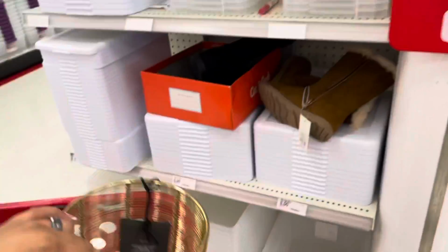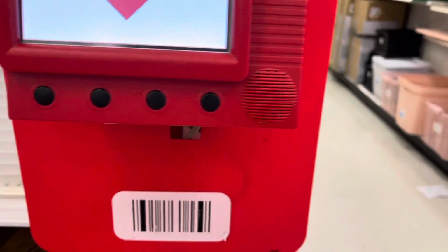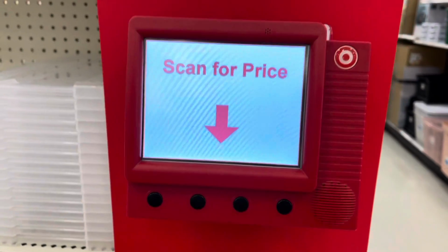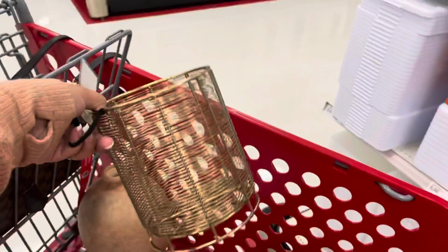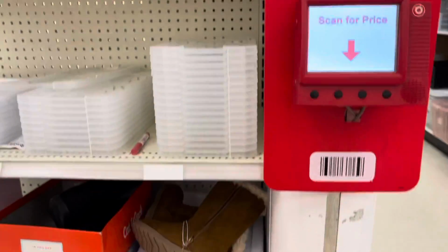Okay. So this utensil holder, I believe it's $11. Let's just confirm. $13. Okay. I don't know. What do you guys think? Oh my god. I think I'm gonna pass on this because I can honestly find a cuter one at HomeGoods, I feel.